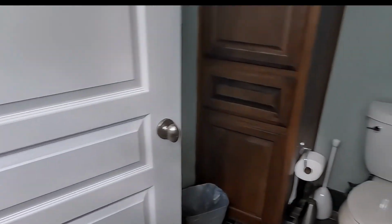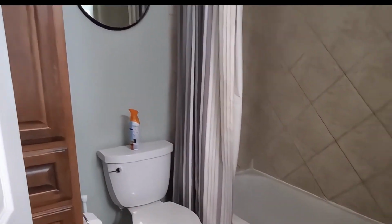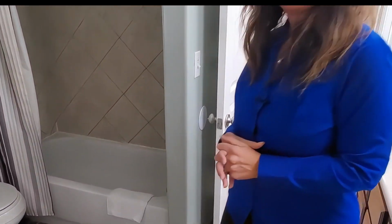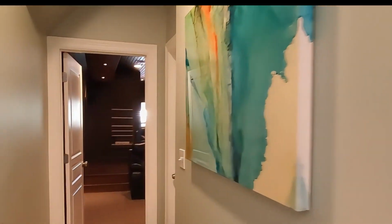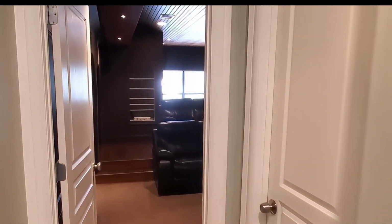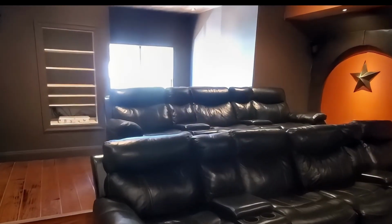Again, bathrooms fully furnished. Plenty of toilet paper provided. There's nothing worse than going somewhere and having one extra roll. Yeah. Half a roll. All right. The fun room. I'll let you go first. Talk about extra. This is a little bit of an extra room.